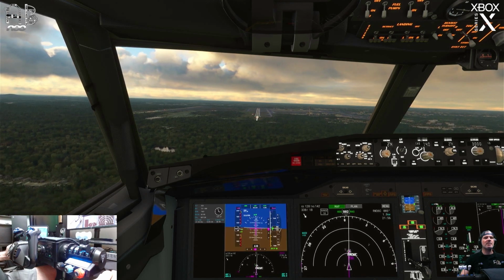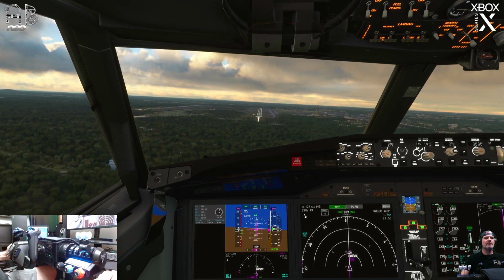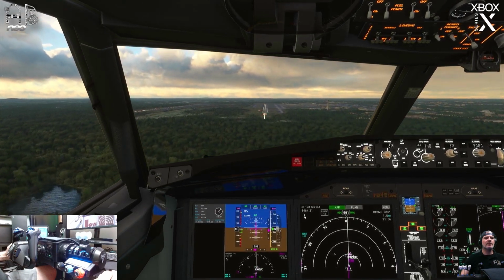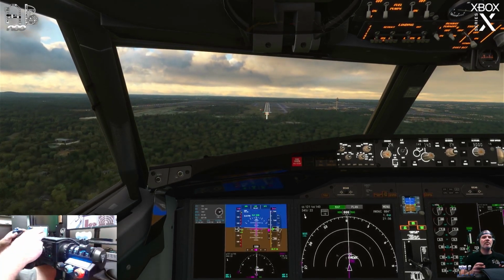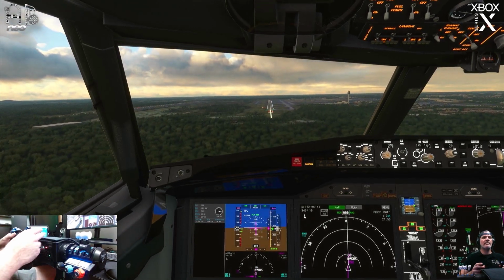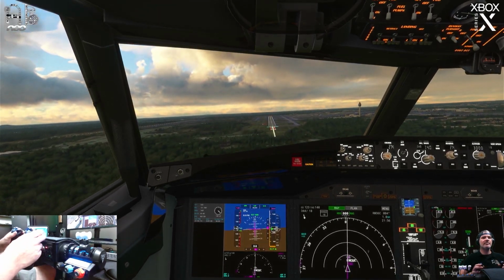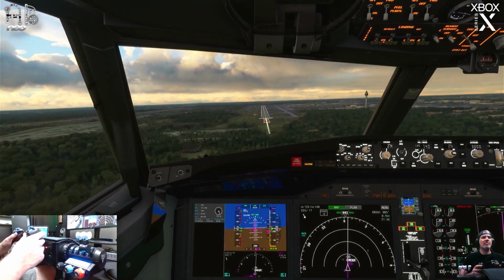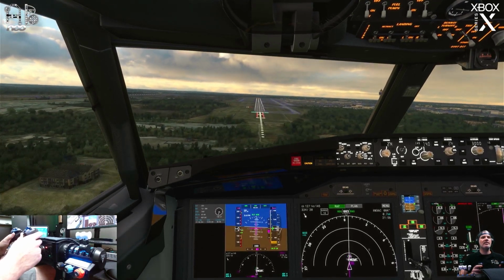Probably skim the tops of these trees as we come in. Okay, we're going to take autopilot off. Just lift the nose just a little bit. 400. Knew it would drop like a stone as we come in. For some reason the Boeings like their nose to drop on approach if you take the autopilot off. In the sim, I mean, I can't say for real life.